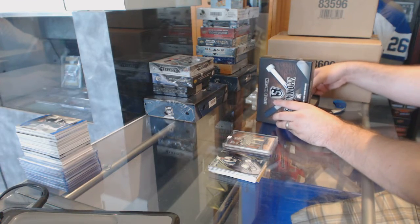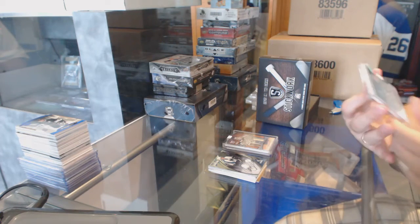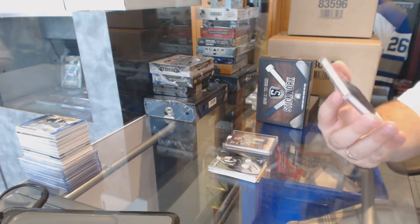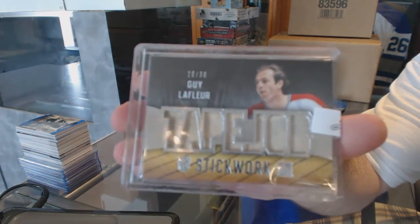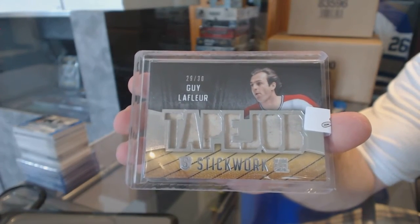For the Montreal Canadiens, we've got a tape job number to 30, Guy Lafleur. That was a solid pack.